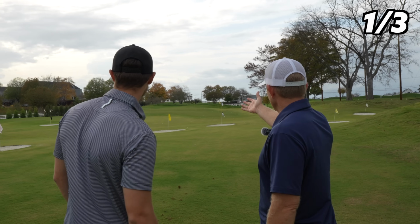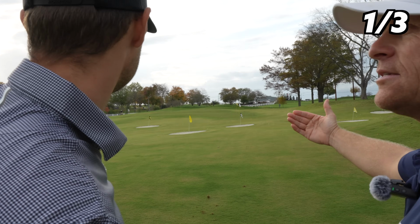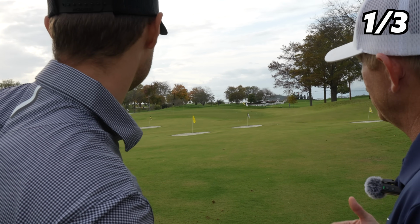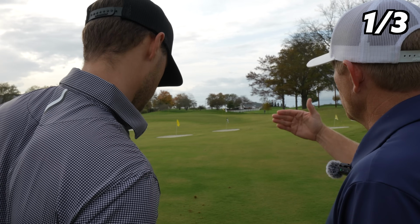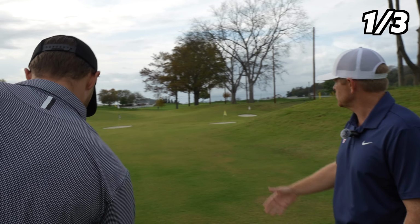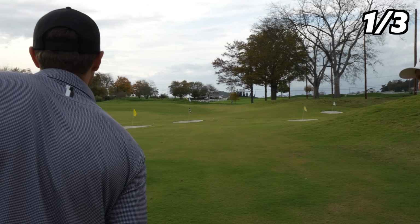On this one right here, we're going to this left flag. Short's not going to work. You have a backstop behind it. We're trying to promote being a little past a tucked front flag here. So in my opinion, you'd want to be a little past it and a little right of it. If we called the gold flag 75, you're probably looking at 72 here.